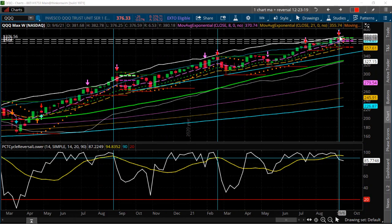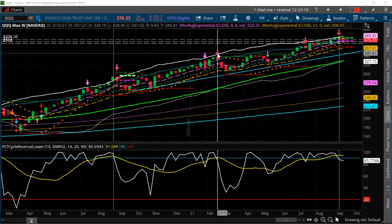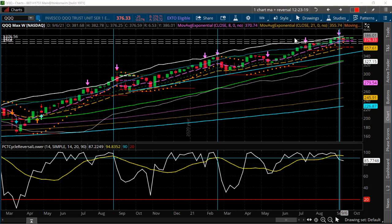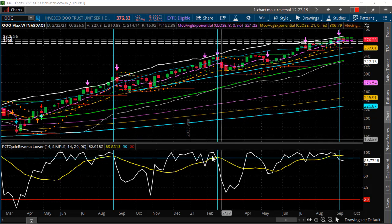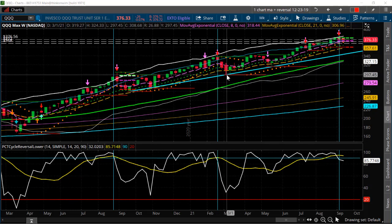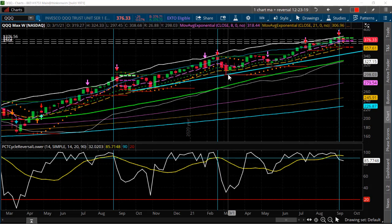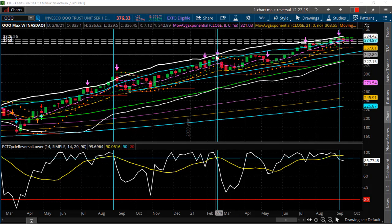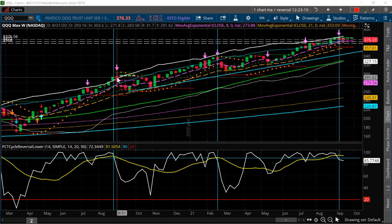Prior to this signal we just got last week, we have to go all the way back to February of 2021, where you can see the exact same signal. We had the move up to that extreme range band, the white line, and then a reversal signal right here. This ended up being about an 11% pullback from that prior high to this swing low. The only other time we've had it over the last couple of years was back in August of 2020.